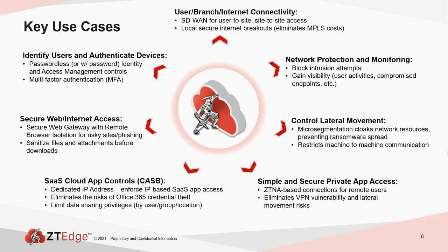And then lastly, SD-WAN. So we talked about a lot of the security controls, but sometimes, the base connectivity is a need as well. And we have the ability to provide branch to branch, user to internet connectivity all over a built-in SD-WAN capability. And I mentioned earlier in the discussion, one of the issues with legacy approaches is the backhauling of traffic over MPLS circuits. So with ZTEdge, all of that expense and complexity goes away. Don't need to have those MPLS circuits to backhaul traffic.